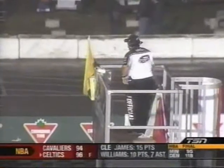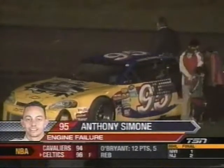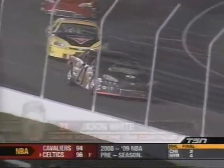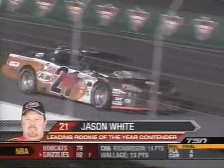Honorary flag person for the day, Morgan Robson from Barrie, Ontario, invited here by the good folks at Kawartha. And you can see a car in the infield. It is the 95 of Anthony Simoni. He is out, which means the 2008 Rookie of the Year title will go to the 21 A&W Monte Carlo of Jason White and his crew from Sun Peaks, British Columbia, the first ever Rookie of the Year in this series.